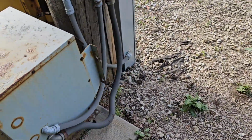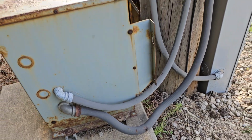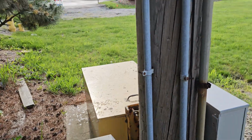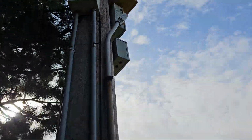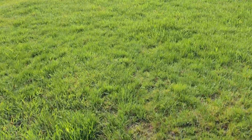And then we'll walk around back here. Oh, look at that. We got some of that flex conduit starting to open up there. Yeah, a lot of rust here. A lot of rust starting to build up. There's the disconnect switch to the control boxes there. Yeah, thing is still same old for the most part, just finally getting a new power meter.